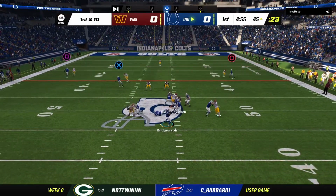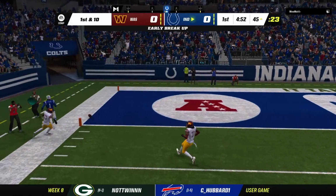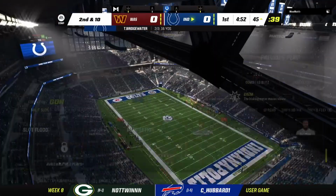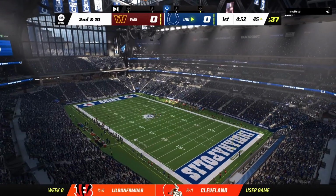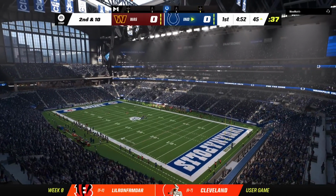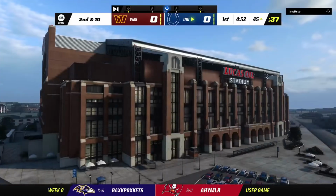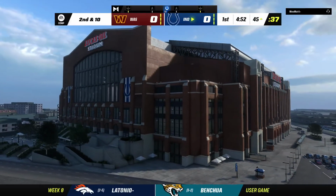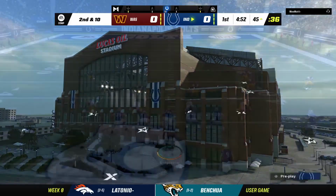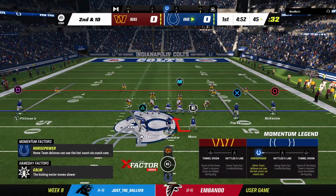Here's Bridgewater. He'll take a shot downfield for Pittman, and this one is incomplete. They are such a talented team at defending the perimeter and taking away throws to the outside. Great confidence, great skill. So after the incompletion on 1st, now 2nd and 10.